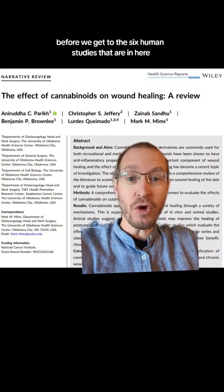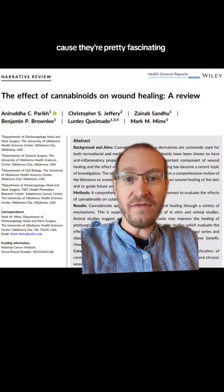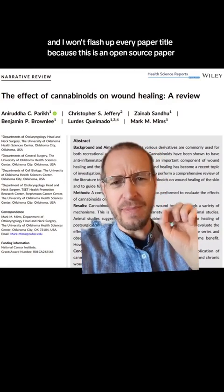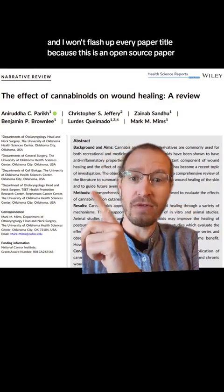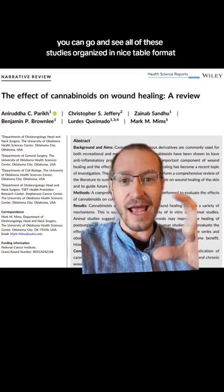Before we get to the 6 human studies that are in here, let's look at the preclinical studies, because they're pretty fascinating about how this stuff works at the biochemical level. And I won't flash up every paper title because this is an open source paper. You can go and see all of these studies organized in nice table format.